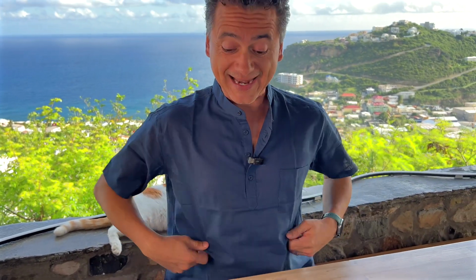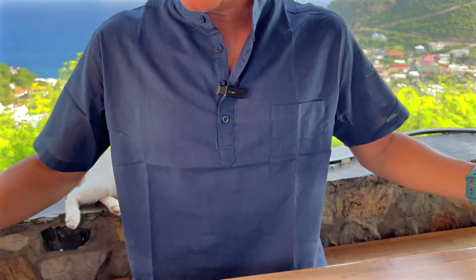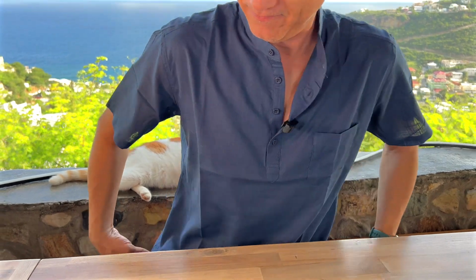It's actually really nice. It is very breathable, very thin, very light. So perfect for those summer days and nights. And like I said, you can dress it up. You can make it casual. It's a really nice shirt, but straight instead of tapered. That's it.